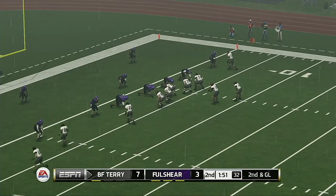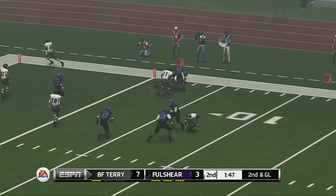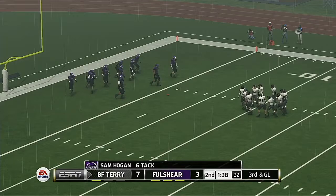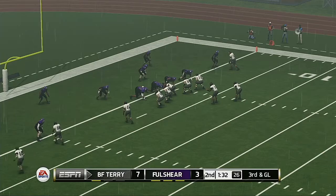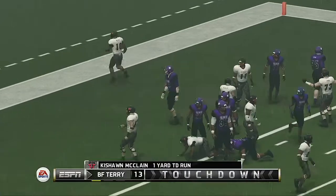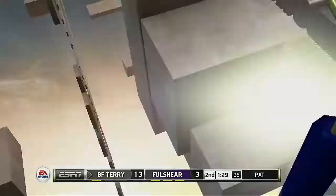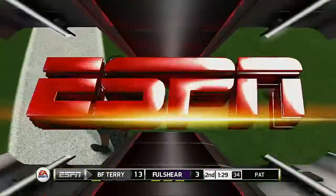From the 3-yard line, second down. Taken down at the one. This is the 10th play of this drive. And it pays off. Touchdown. When you're that close to the end zone, it's always a smart play to find your blockers and follow them into the end zone.